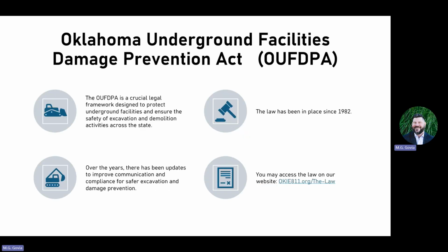For those who don't know about the Oklahoma Underground Facilities Damage Prevention Act, it was a law that became effective in 1982. It's a crucial legal framework designed to protect underground facilities and ensure the safety of excavation and demolition activities across the state. Over the years, there's been updates to improve communication and compliance. And this year, there happens to be a couple of updates that we're going to discuss.